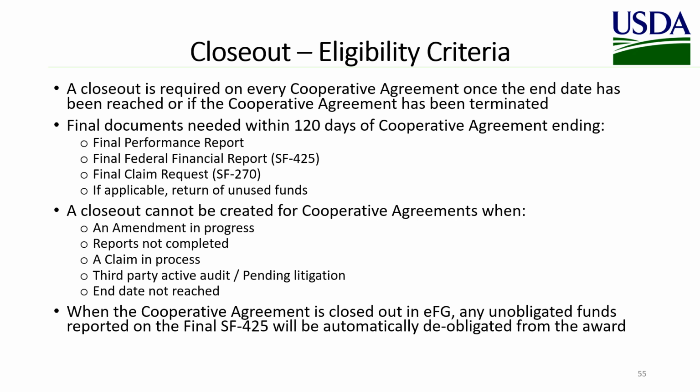Failure to provide these items on time may result in a delay in your payments and/or funding of future projects. A closeout cannot be created for agreements when an amendment to the agreement is in progress, there are any missing reports, a claim is being processed, there's a third-party active audit or pending litigation, or the agreement has not reached its end date. When these conditions have been met, the agreement will be formally closed out in EasyFed grants. This includes the obligation of any remaining unobligated funds as reported on the final SF425 Federal Financial Report.